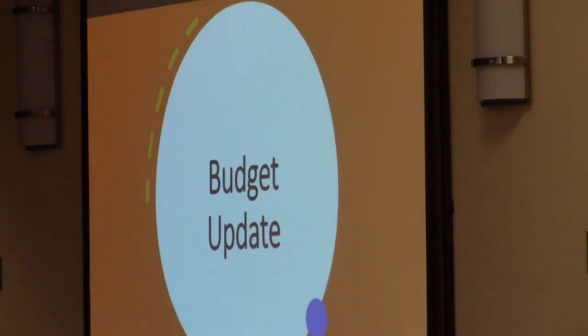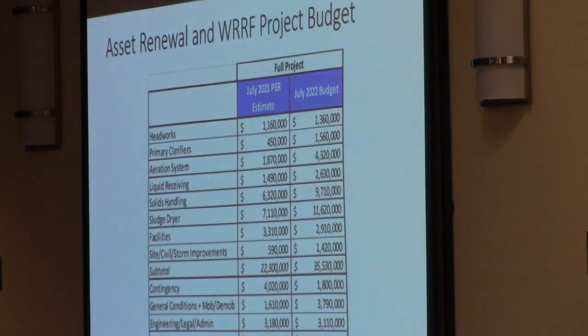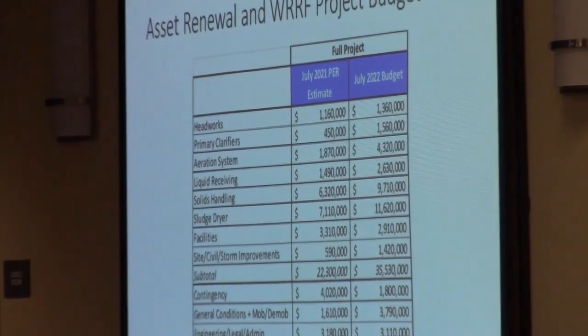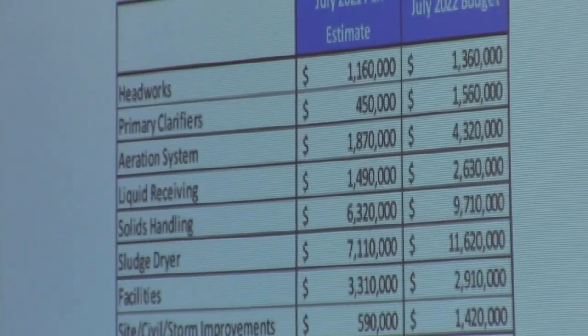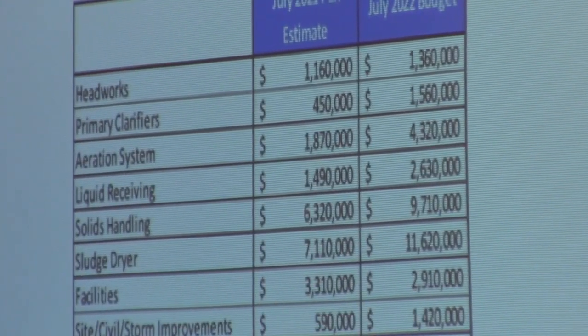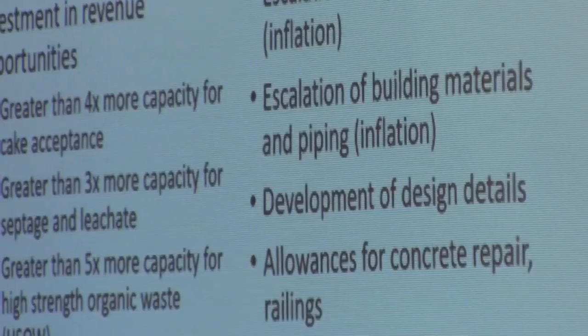So, next on to the budget update. With the current situation, the budget has expanded from July of 2021 at the $31 million. We are now working with a budget right now of $44.2 million. If we move to the next one, we'll talk about some of the issues there.